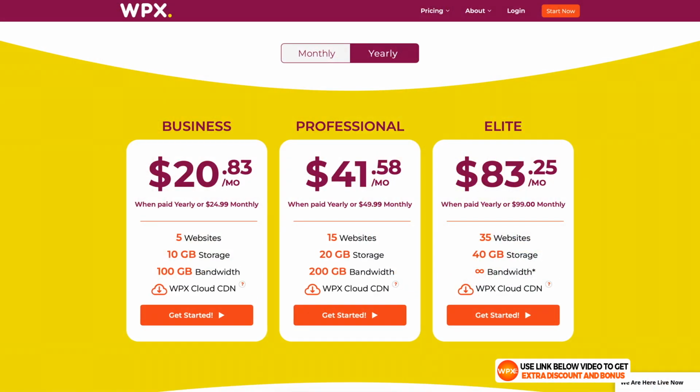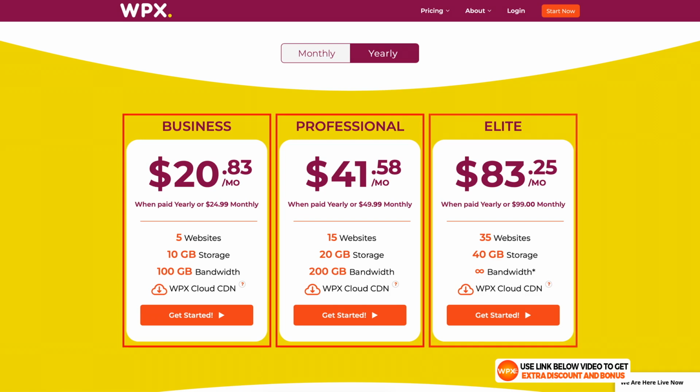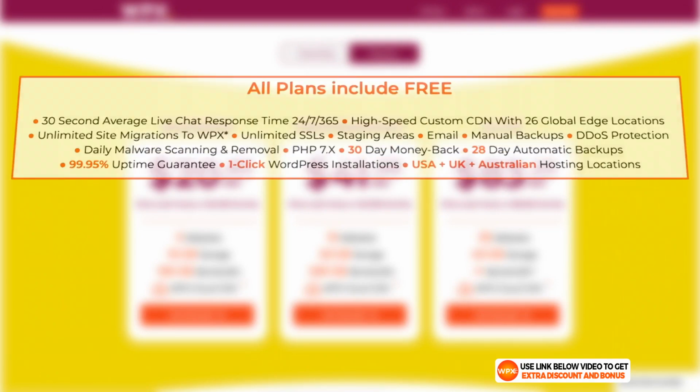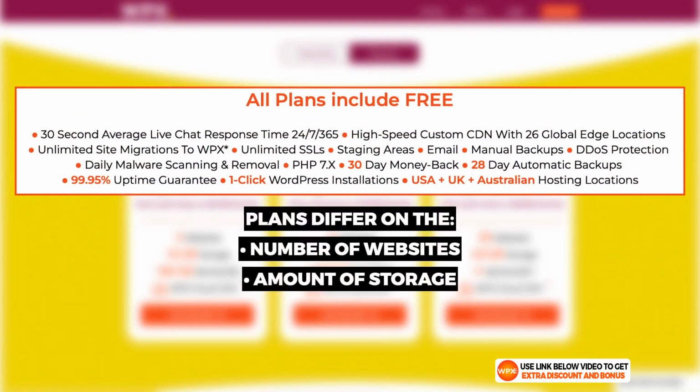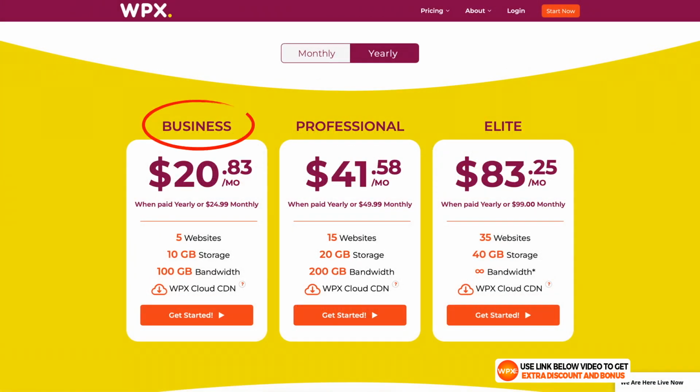From their pricing page, you can see WPX has 3 hosting plans, starting from the business to the professional and all the way up to elite. Their pricing model is very simple here. You get all the same features included in all the plans, except for the number of websites, the amount of storage, and the bandwidth. For example, for the business plan, you get 5 websites, 10 gigabytes of storage, and 100 gigabytes of bandwidth. Whereas if you go all the way up to the elite plan, that increases to 35 websites, 40 gigabytes, and unlimited bandwidth. So it's pretty easy for you to decide here what you need.